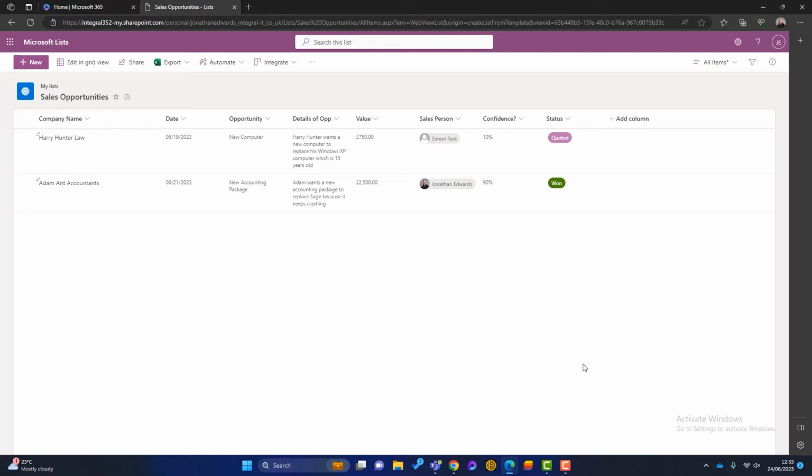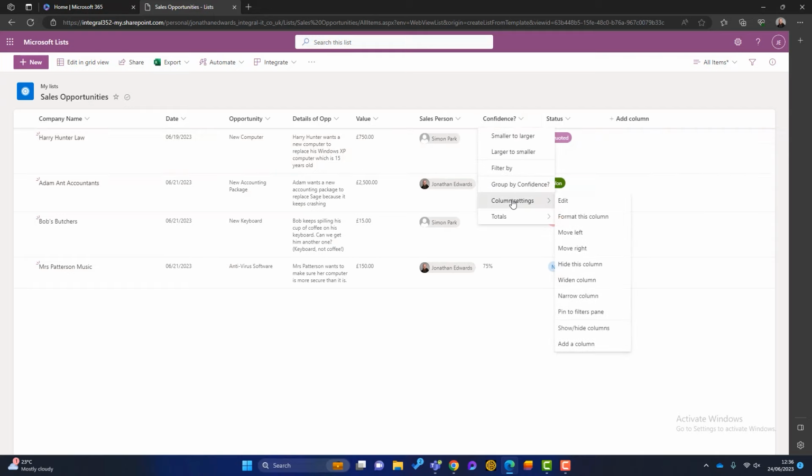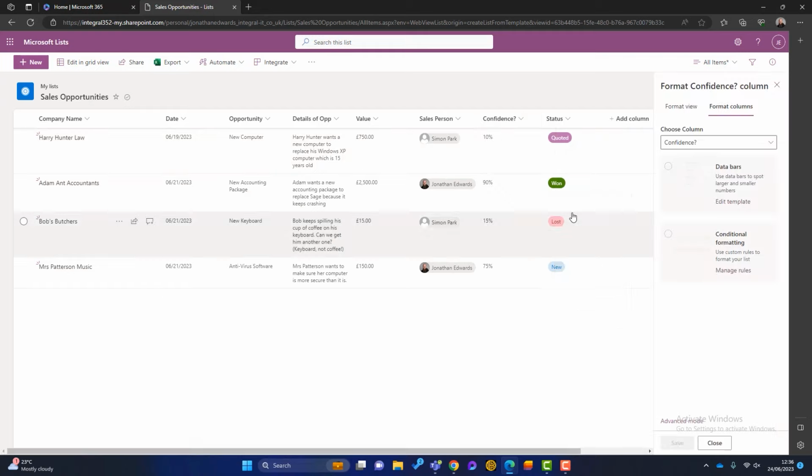I'm now going to add some more sales opportunities into my list. So there we've got our sales opportunities now in Microsoft Lists. What are the other things that you can do? Well, the first thing I want to talk about is formatting. So for this one here, we've got confidence. What we could do is go to column settings and format this column.